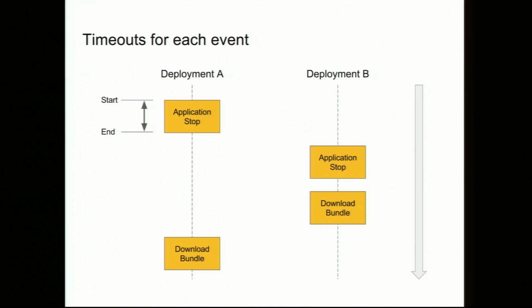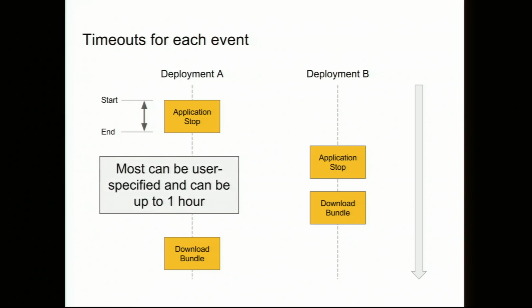Another important thing is that you can specify timeouts for each of these events, the timeout between the event starting and the event ending. A lot of these can be specified by the user, and they can be up to an hour.